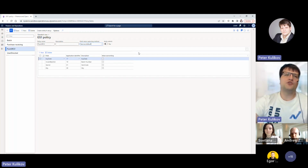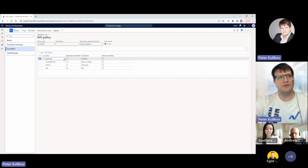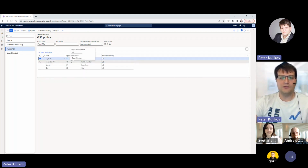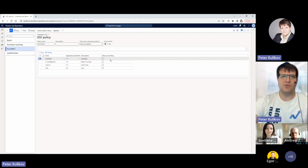And also let me make a short overview of the fields you can see here in the list. Field is actually the field from the mobile application. There is a huge list of possible fields. The next field is the application identifier, which we saw a little bit earlier in the previous setting table. Description again comes from the list of application identifiers. And the last one, allow overwriting. It's a checkbox that indicates whether the value from the scanner has to overwrite the current value in the field.